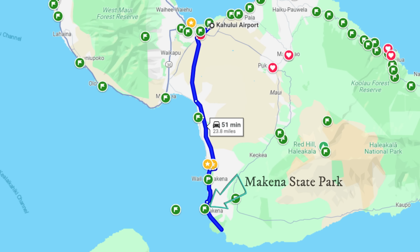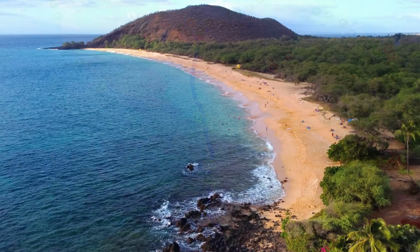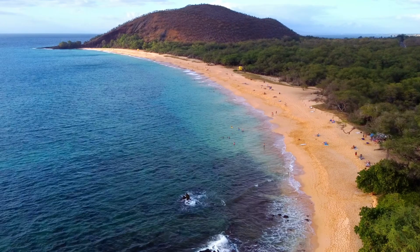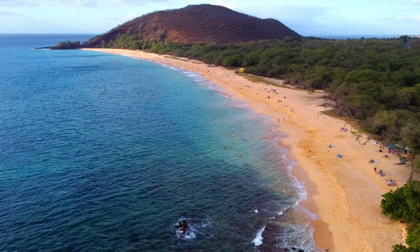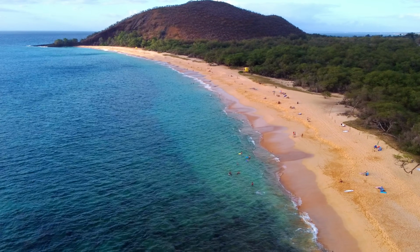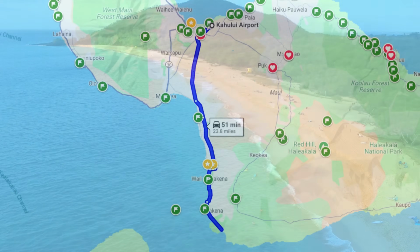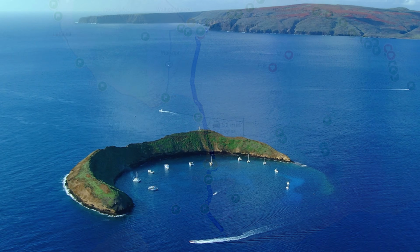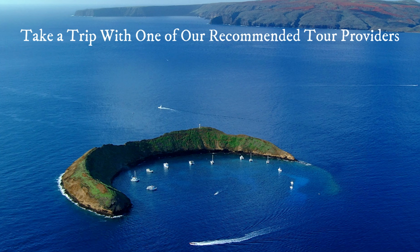Family-friendly Makena State Park is next. This is a big place, and you'll find both Big Beach and Little Beach here, and both are famous for their excellent conditions, amazing views, and long walkable shorelines. And just offshore from this area are also popular Turtle Town as well as Molokini Crater. Both of these we'll recommend just a bit later in the video.